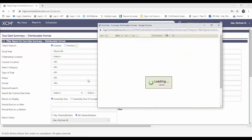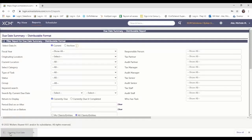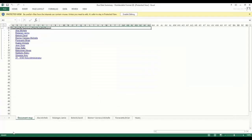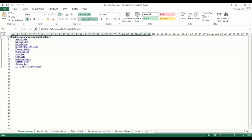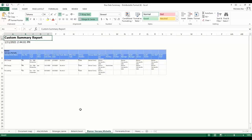When it pushes it out to Excel, it's actually going to give a tab for every person that has a role on the routing sheet for that particular client. So by putting it out to Excel, you get a little summary page here. All of these people have some kind of a task that they're associated with due in the month of March. And then they can work their way across their tabs to look at their own information very easily.